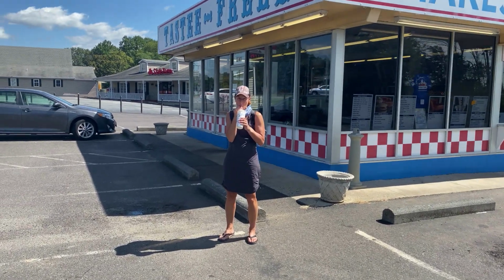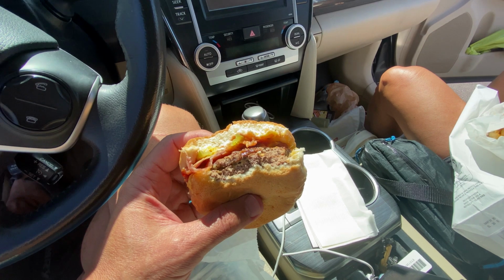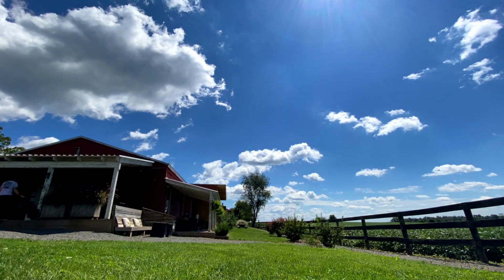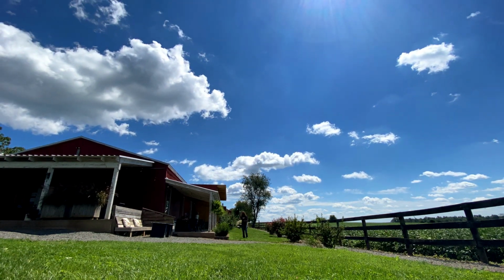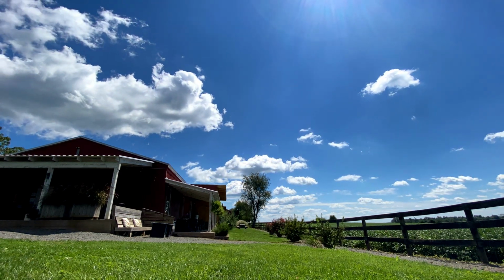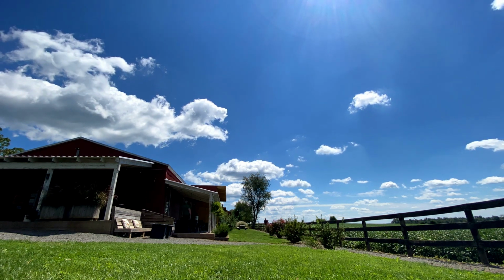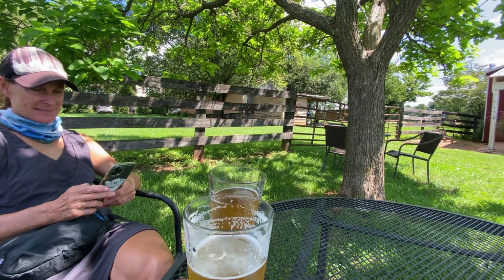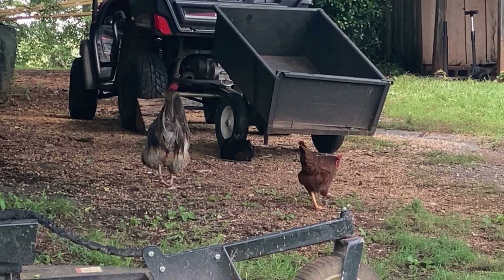On the way home, we stopped at the Tasty Freeze to get bacon double cheeseburgers and a large peach shake. We also stopped at Old Trade Brewery, which has delicious IPAs and a view that truly captures the beauty of America's farmlands. And we also saw a really big rooster.